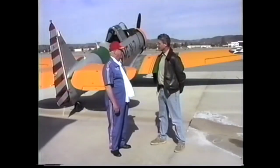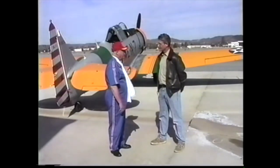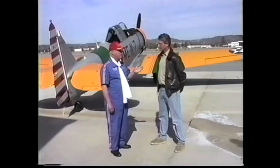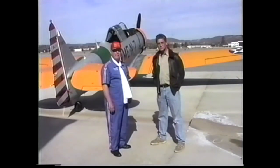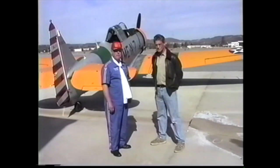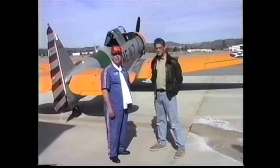And if people would like to meet you or see your airplane, they can come out here at 1 p.m. the first Sunday of every month at the administration building at Gillespie Field, and you have it on exhibit. That's correct. That's the first Sunday of every month, 1 p.m. at the administration building at Gillespie Field. You can meet Mike McRae, as Jimmy Durante would say, in person, and you can see his SNJ airplane.